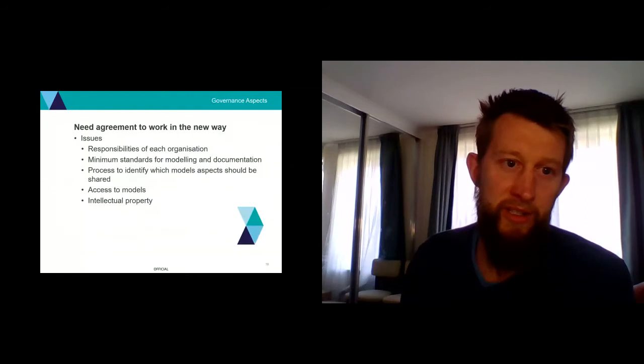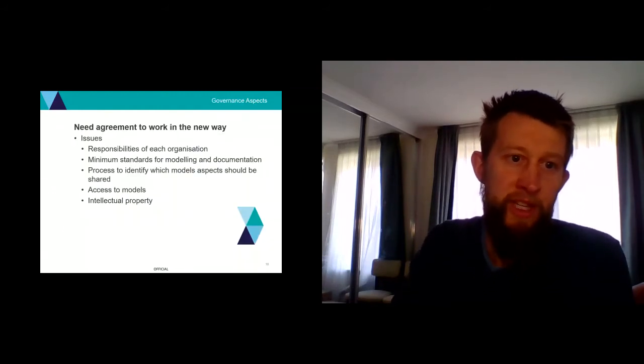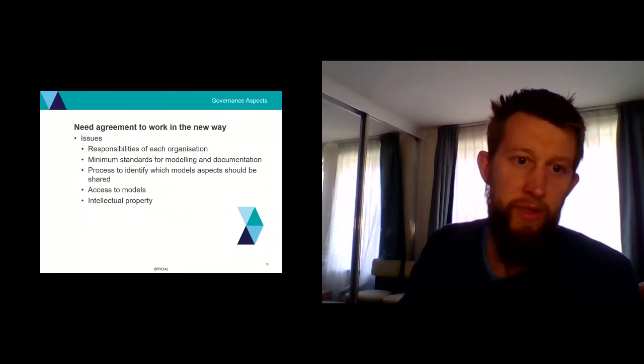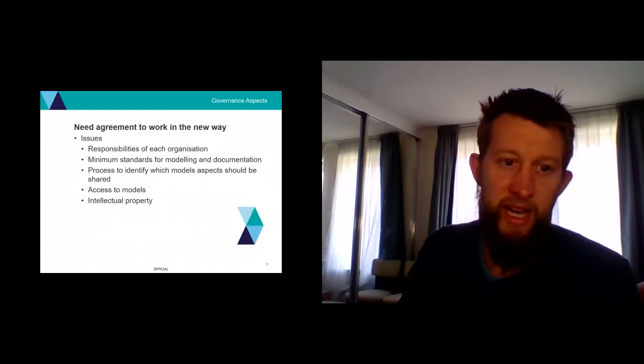In terms of governance, you need an agreement to work in a new way. Some of the issues would be what are the responsibilities of each organisation, minimum standards to adopt for modelling and documentation, and the process to identify which models and which model elements should be shared. There's the access to models.